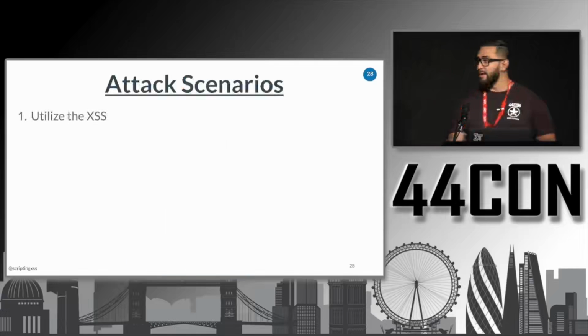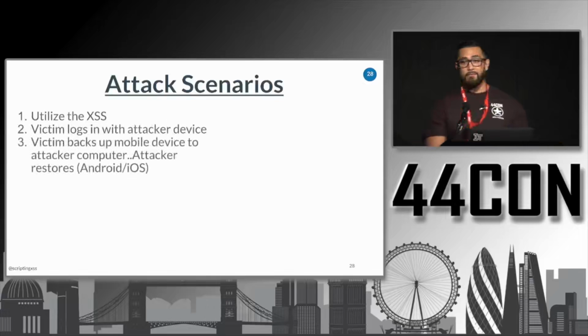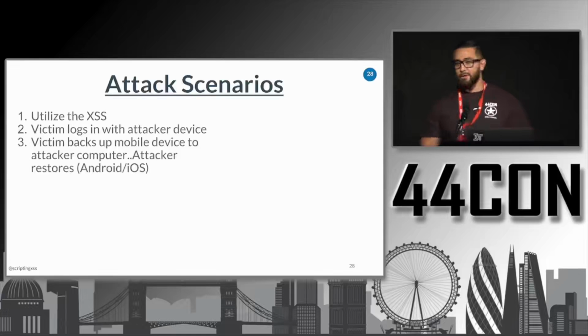So here are some attack scenarios. We talked about utilizing the cross-site scripting. You can have the victim log in on the attacker's device. Hey, can you show me real quick? Can you unlock your car? Very, very simple. You can have the victim, oh, you want to charge your phone, and then from there trust it. Back up the content for Android and iOS, depending on what device they have.